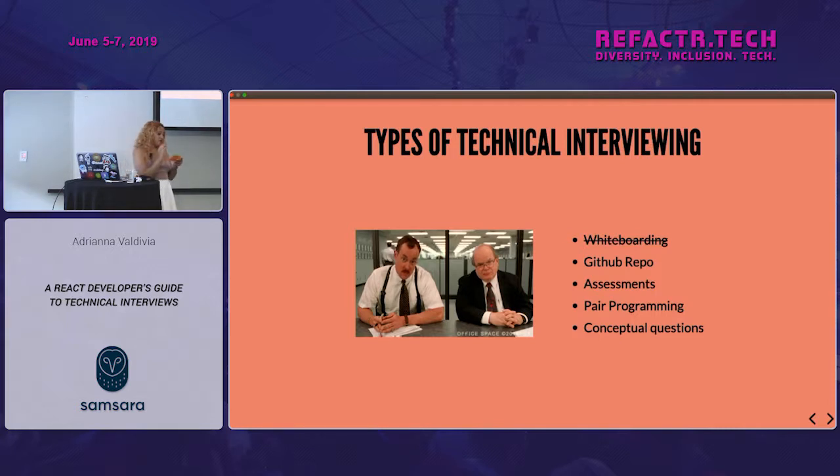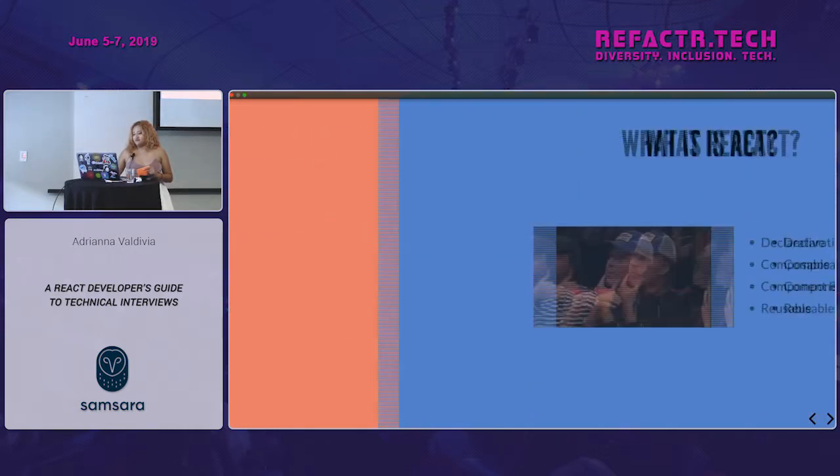In all these companies, I had all these types of interviews. With SalesLoft, it was a GitHub repo. Assessments, it was CNN. Pair programming was in most of the jobs, and conceptual questions over the phone. They usually do a phone interview, and they always do those conceptual questions. I got hammered in one interview with so many conceptual questions that he didn't even give me enough time to ask him questions. So yeah, I hate that part.